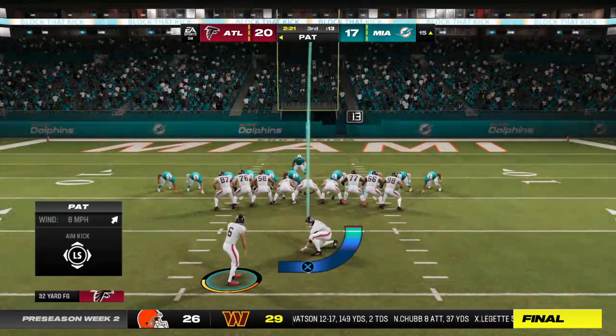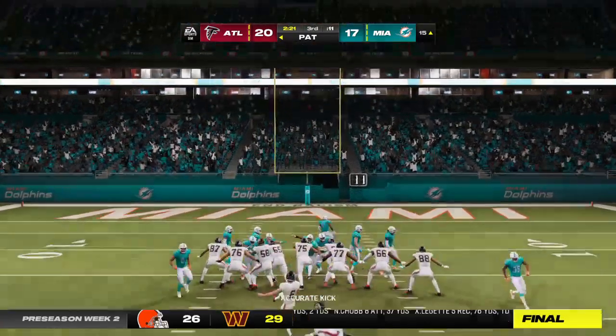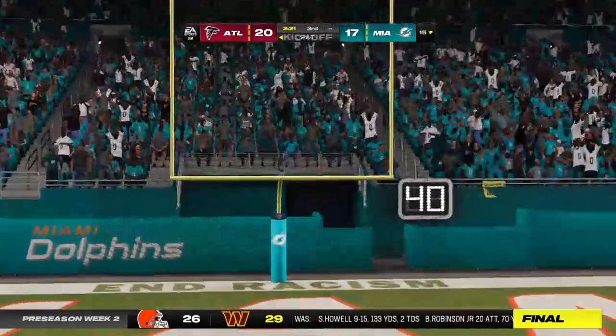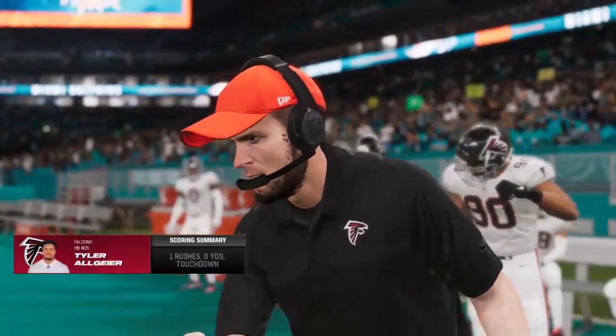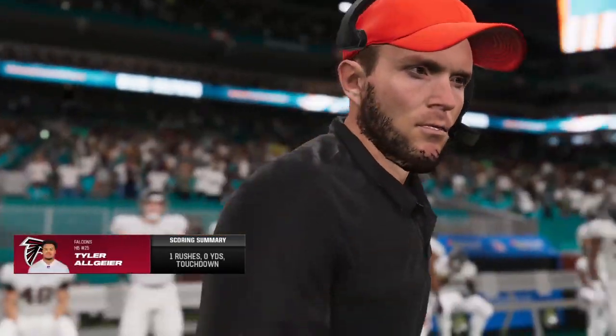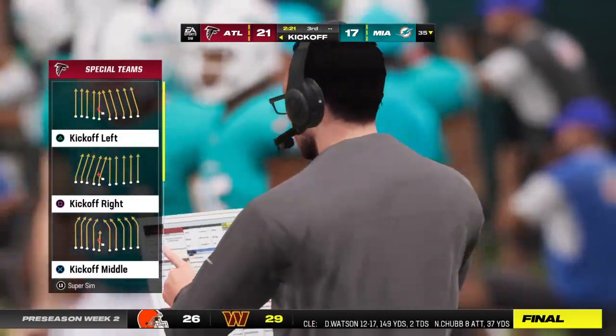Now Younghoe Koo for the extra point. It's up and good to make it 21-17. So that one a long 11-play drive. And it was Tyler Allgeier capping things off with a touchdown.